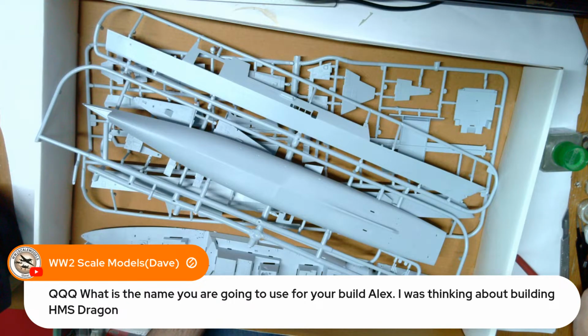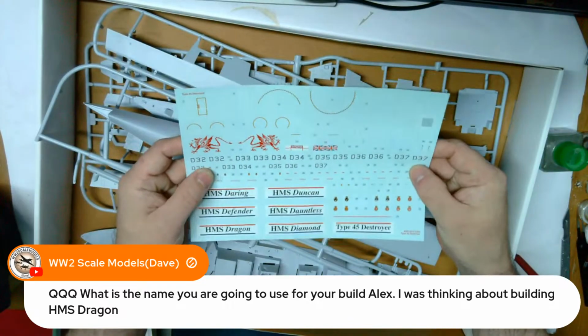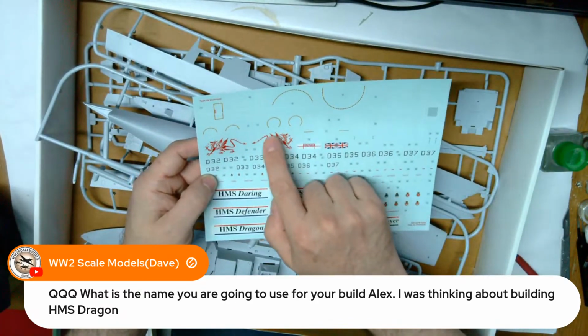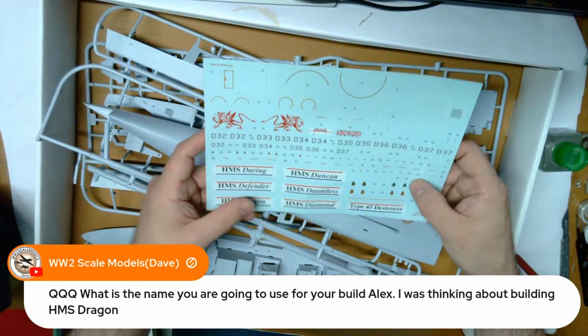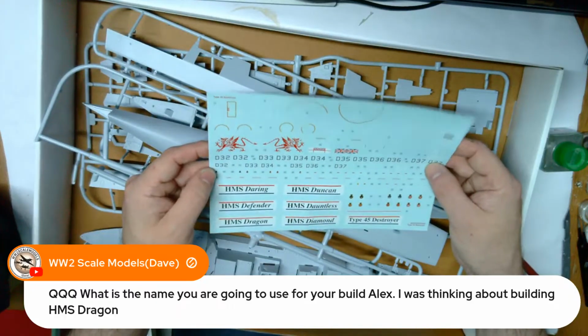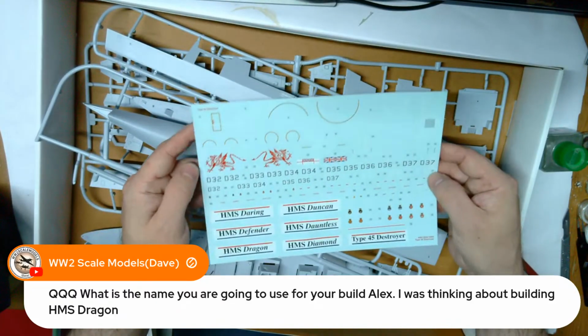And as David said, what is the name you're going to use for your build, Alex? I was thinking about building HMS Dragon. Here are all of the different possibilities. I think there are probably going to be a lot of HMS Dragons because HMS Dragon has this lovely large dragon, so I was also thinking of doing Dragon. I think Dragon is probably going to be overrepresented. I don't know if that's a bad thing. It has the best decals, so why not?